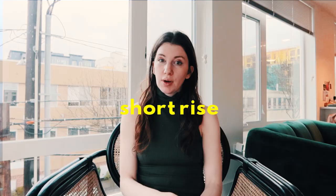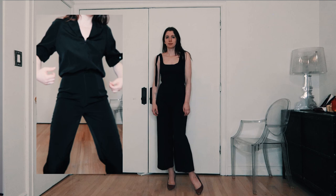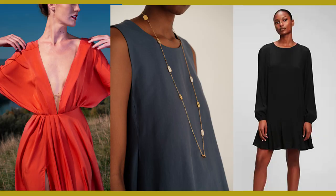If you have a shorter rise, you're going to want to optically lengthen that area by drawing the eye up, and you can do that with mid to higher rise pants. Now, because you have a shorter rise, a mid-rise pant may look high rise on you, so I tried these options on in person. You can also try a one-piece jumpsuit, which visually balances out your body overall, or V-necks, long necklaces, and drop waist dresses, all to visually extend that rise.